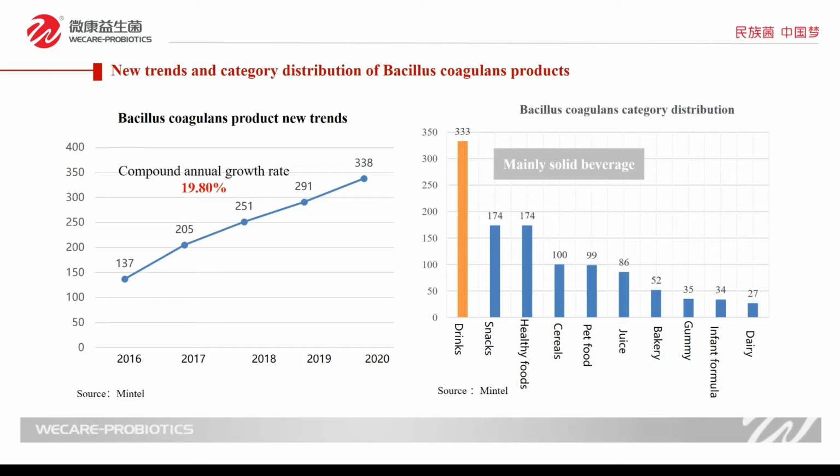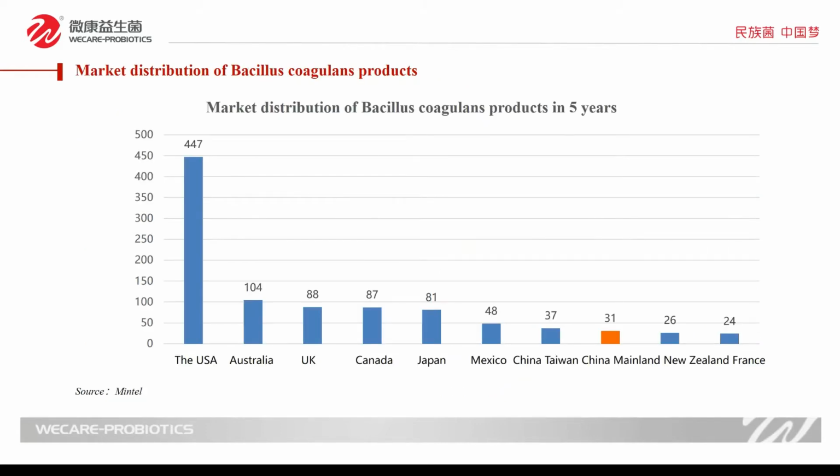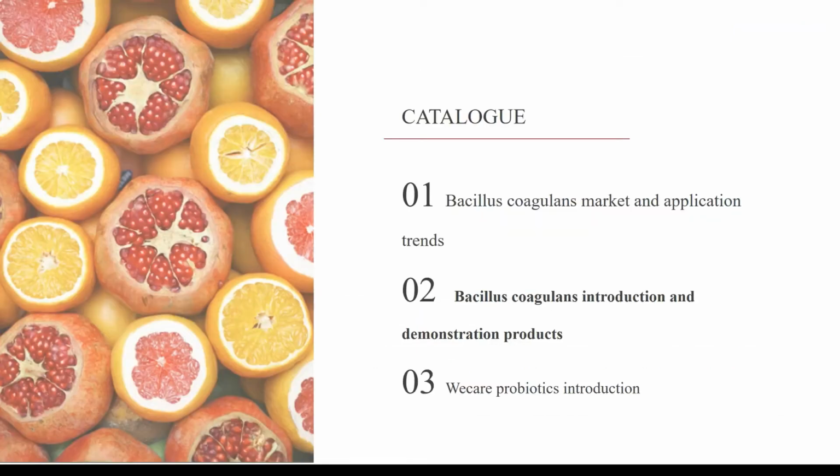The annual growth rate of BC compounds is around 20% among the applications. Drinks are top 1, followed by snacks, supplements, cereal, and so on. This chart indicates that the United States consumes BC products the most, and the following are Australia, UK, Canada, Japan, Mexico, and so on. The next part is the details about Bacillus coagulans.